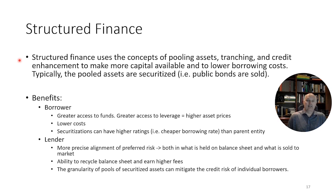So typically the pooled assets are securitized, which means that all those loans are put together in a pool, and then a bank like Goldman, Morgan, or JP Morgan will sell individual bonds off to the market, which is the tranching part of it. So let's take a look at the benefits before we go into the specifics of how this works. The benefits to the borrower are that there's greater access to funds.